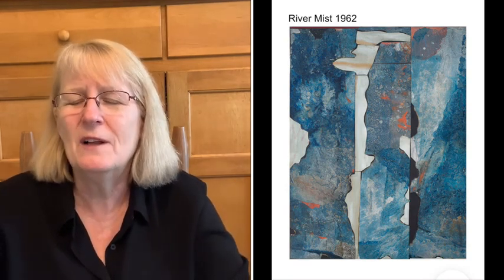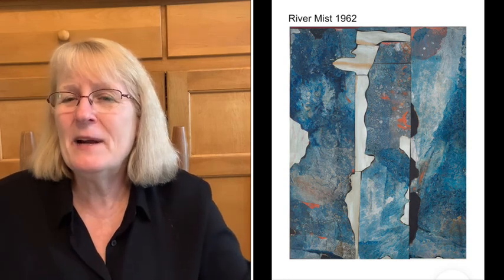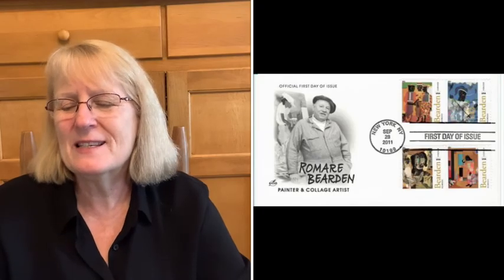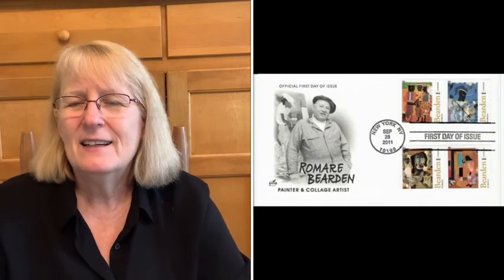It's really pretty cool. And something that not everybody gets is Bearden was honored with a set of stamps based on him and his work. So here are the forever stamps that commemorate the life and the work of Romare Bearden.